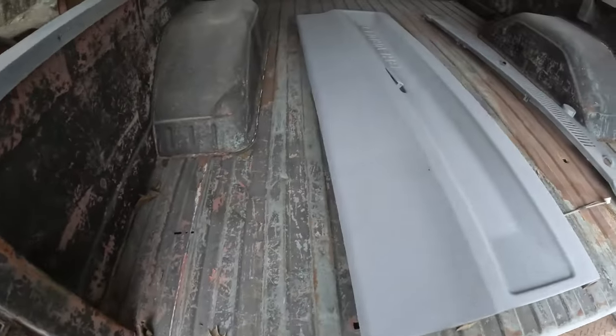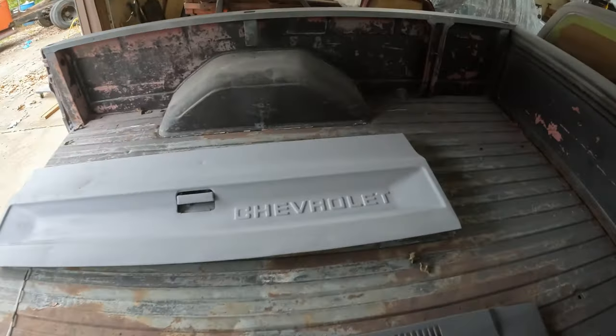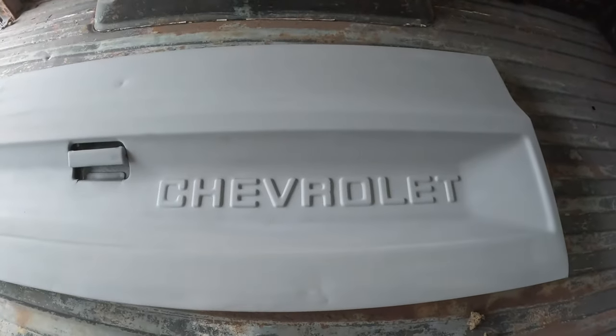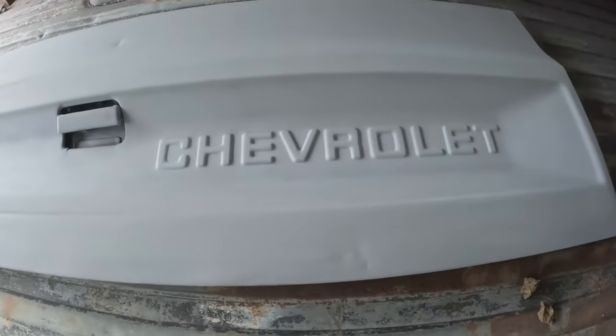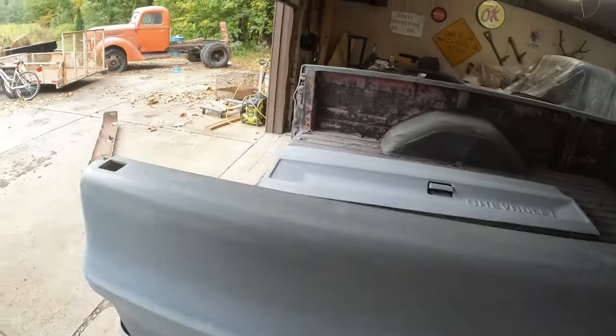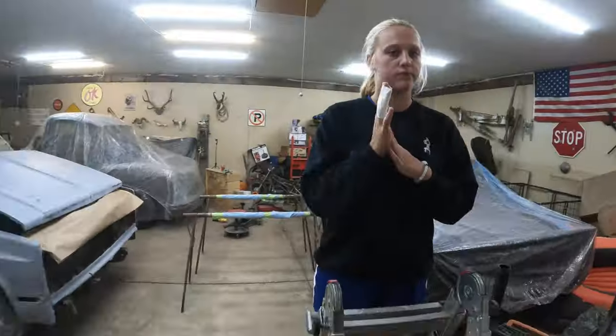And got the tailgate done here, that's primed. I'm gonna have to sand it before I paint it, but it's weird. On this GMC truck, they accidentally put Chevrolet on the tailgate. Weird. I wonder how many of those they made. I bet it's a one of a kind. One of one C10 truck for sale. Ready to paint?